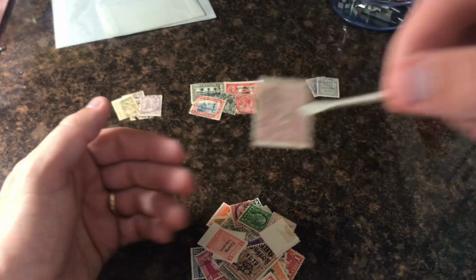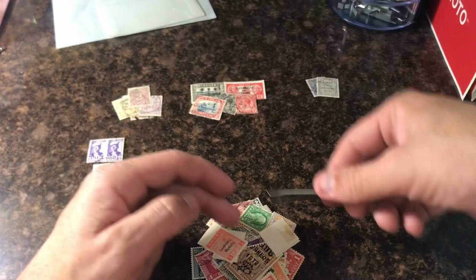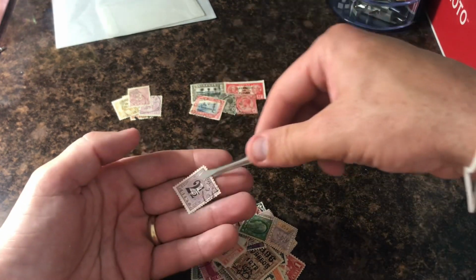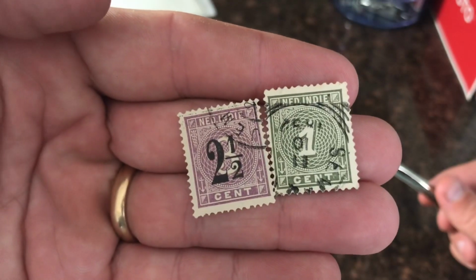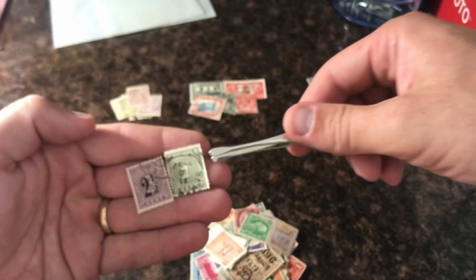Another one. Okay, so I must have come across some sort of envelope full of these guys. I know some of those can pull some value. I'm not going to worry about it. Oh my goodness. Yeah, we got 2 more. Look at that. We got a 2.5 cent overprint on a 3.